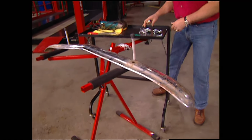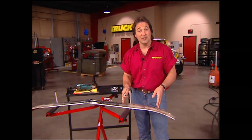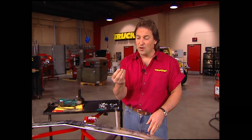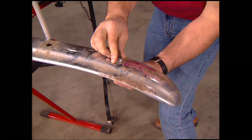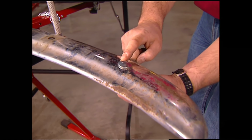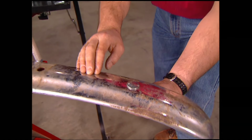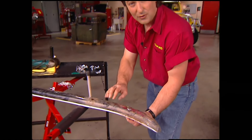All right, the first question is, why in the world would you want to smooth a bumper? Well, if you're going to reuse the bumper on your truck, chances are it's held in place with a carriage style bolt like this. You slide it down through the bumper, and of course the head protrudes on the outside. Now, if you cut that head off and weld up these holes, you're going to end up with a really nice smooth bumper that's going to look really cool once it's painted or chromed.